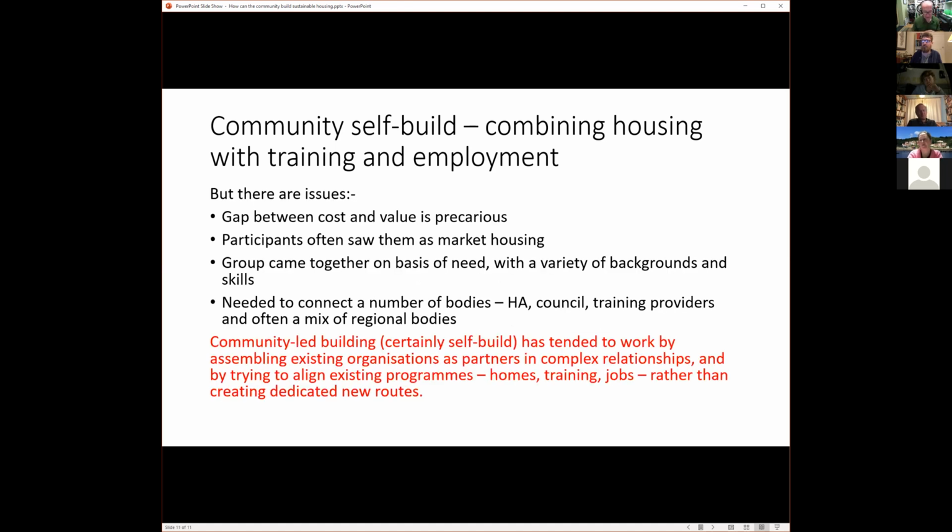So just to round up this extended intro, my take on this is that community-led building, and certainly self-build, has tended to work by assembling existing organisations as partners in complex relationships, and by trying to align existing programmes, whether they're about home building or about training or about job creation, rather than creating dedicated new routes which actually fit the things that we want to do with the people we want to work with in the places we have to work. And I don't think that has changed.